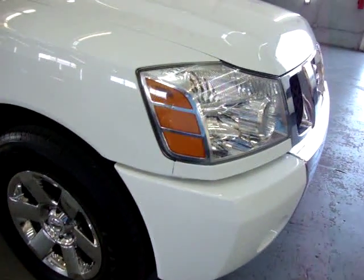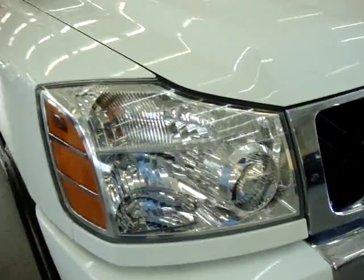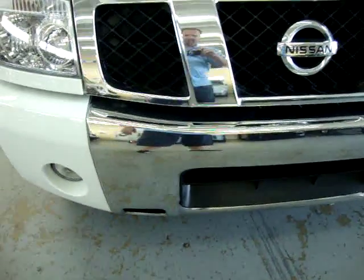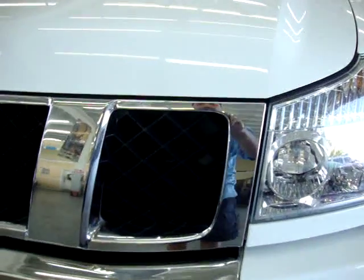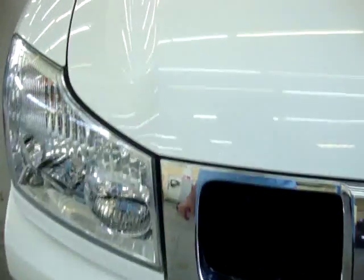I'm going to start from the front here and continue all the way around and come back here so you can see that there are no scratches or damage whatsoever. Headlights, nice and clean, not damaged or scuffed. Front bumper, no dents. The chrome part on it is not peeling anywhere. Neither is the grill. No love bug damage, no dings. Just panning over it so you can see it's in perfect shape.